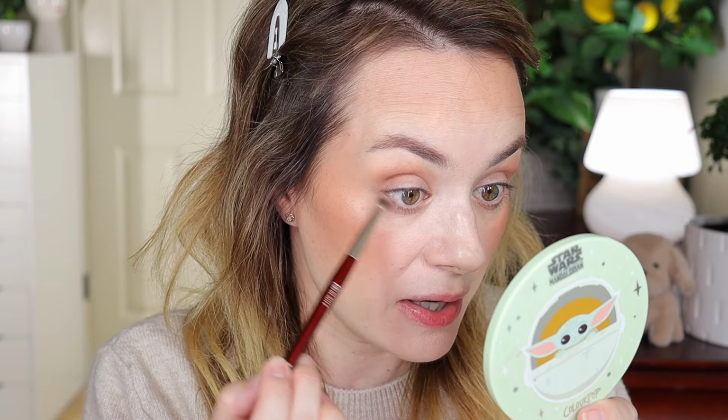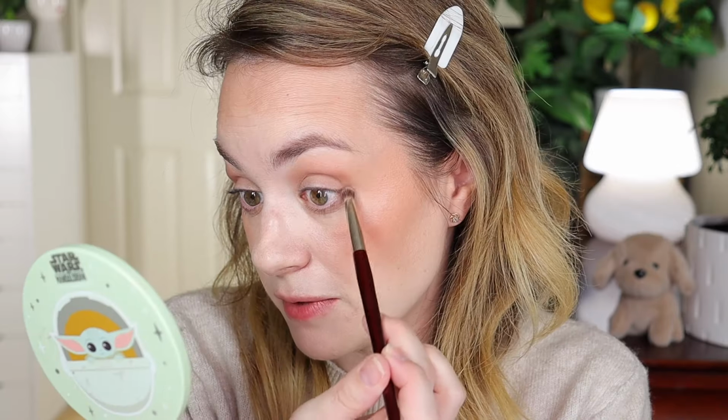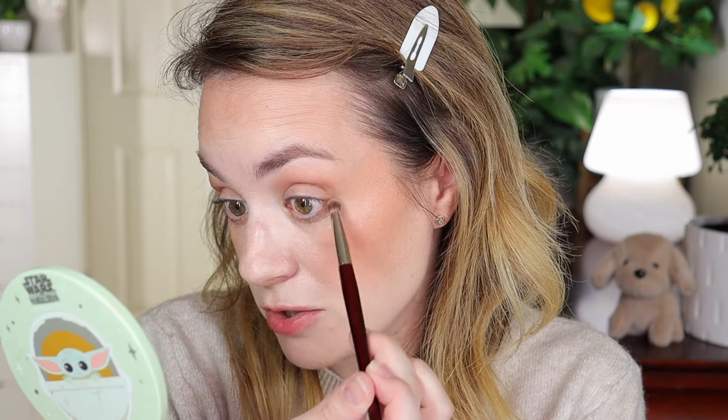No, that took forever. So I'm going in with BKB 207 and using the same bronzer shade, and just adding a little bit of a shade down here. Let me know what you guys think of that Gold palette. Maybe I'll change my mind.